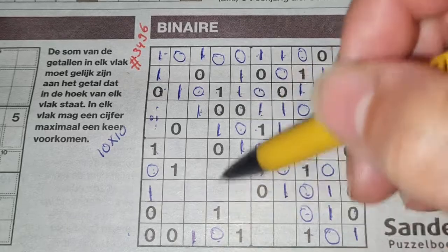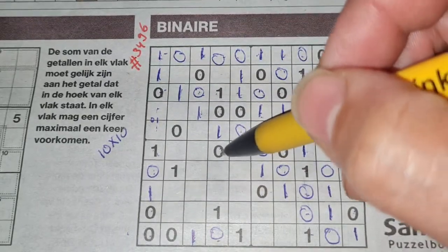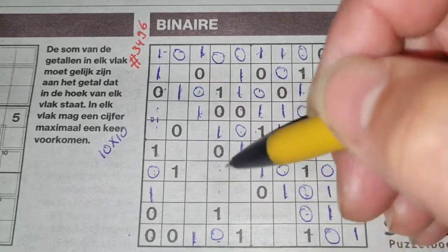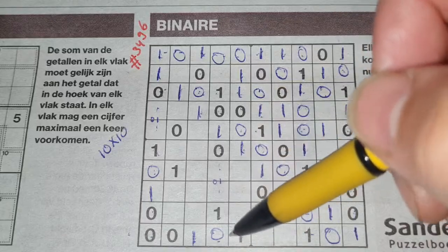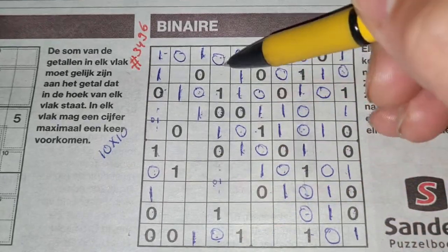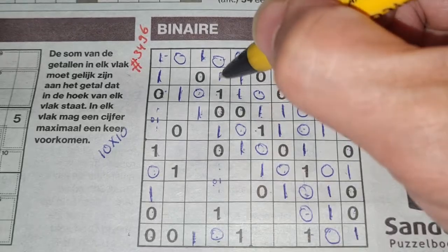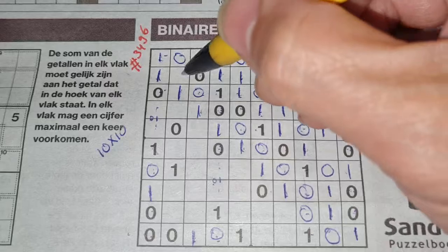Well, we have here 1, 2, 3, 4 O's, and I know between an O and a 1 with 2 empty boxes, there's always an O and a 1 there, but I do not know in which order. So we have the first O, second O, third O, fourth O, fifth O. So this box should be a 1. 1, 2, 3, 4, 5 ones. So the rest are O's.